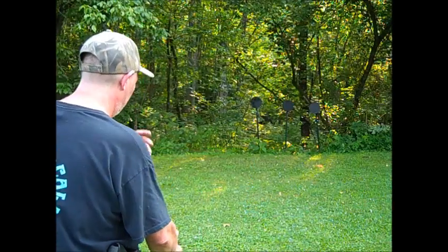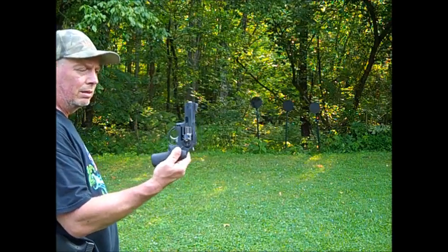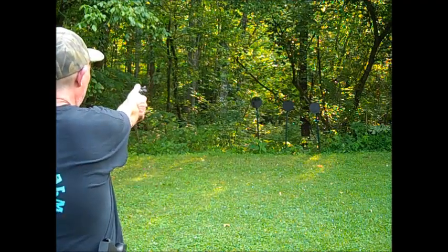First shots, Ruger LCRx 38 Special. Got two regular rounds, 130 grain Remington, and three rounds of 148 grain wadcutter.